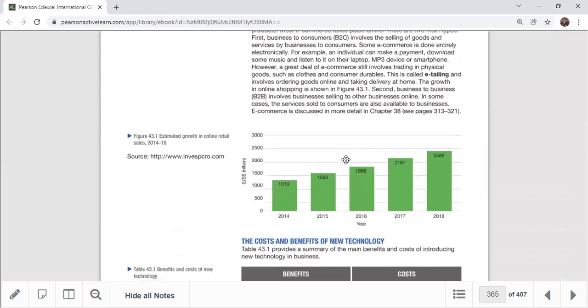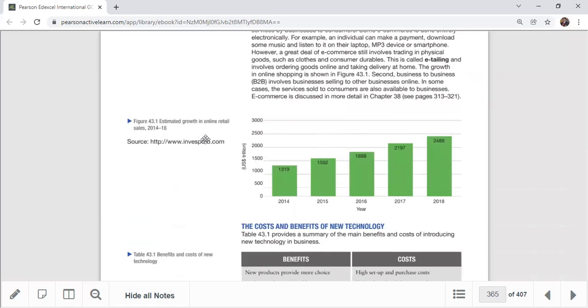You can see the estimated growth in online retail from 2014 to 18, but the most important years are not here. 2019, 20, I think this will be way higher than this. I think the trend will be double or triple. That's why you can see Jeff Bezos, right? He has become one of the richest people in the world now, the second richest person in the world after Elon Musk. He became that rich because of e-commerce, the world's largest retailer.